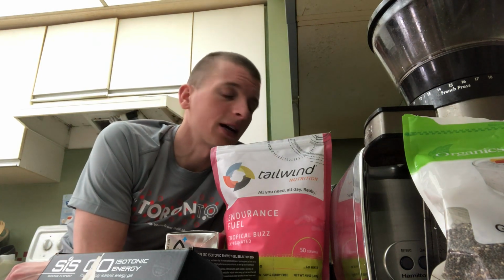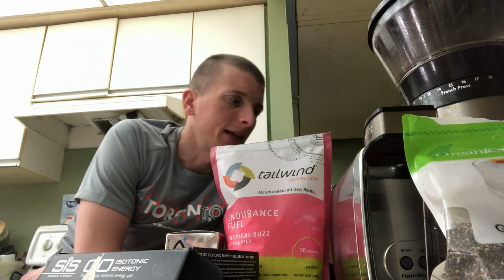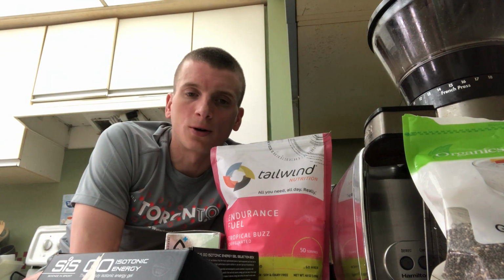And actually the other reason I got it is I liked the electrolyte profile on it. Per scoop, it's got 330 milligrams of sodium in it, which means if I do 3 scoops, that'll put me up to about 990, so about 1,000 milligrams. I like the electrolyte profile on it. It kind of ticks all the boxes, both in fueling with the dual source of carbohydrate, and in electrolytes with a good high sodium content.